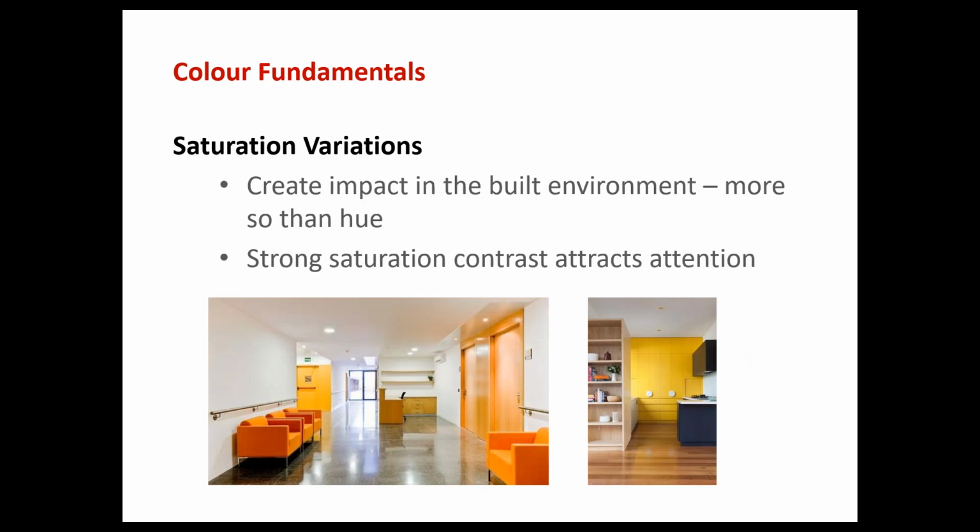Saturation has been found to have as great, if not more, impact as hue in the built environment. Depending on context, bright saturated colours attract attention. So strong saturation contrast can be used to draw attention to key design details, which can then be used as landmarks for orientation and wayfinding.